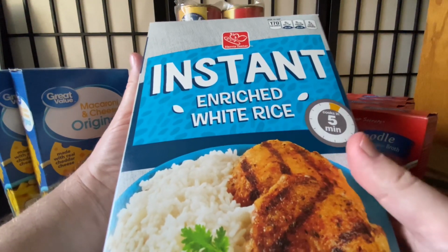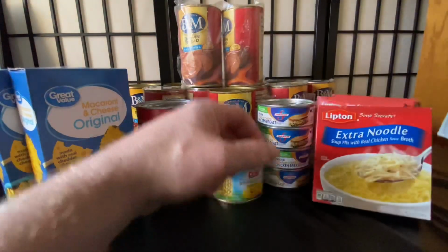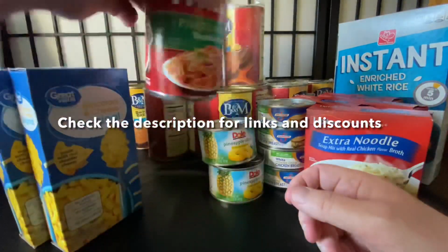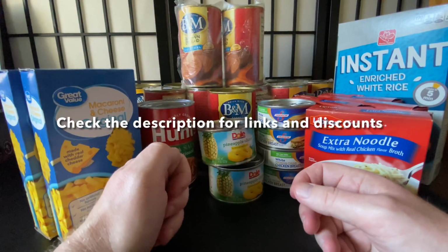And then the last one on the list today was a little bit of white instant rice. This stays good for a really long time too. And of course you could add your protein to that. You could add some red sauce to that and do something with it. You could serve it with the brown bread if you wanted to.